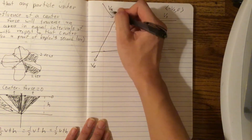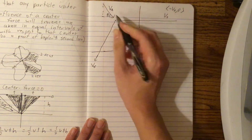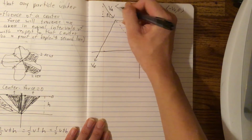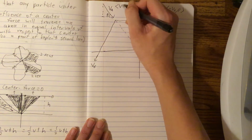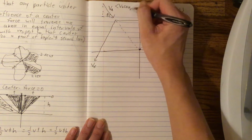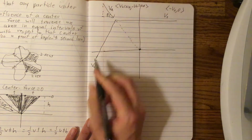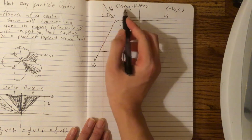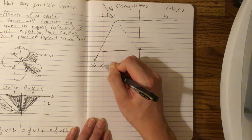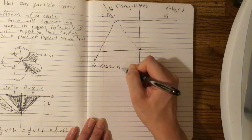And likewise, if we denote this as theta, the components of v_a here would be positive v_a cos theta because it's directed to the right, and negative v_a sin theta because it's directed downwards. And finally, v_f will just be the sum of these two vectors. So this would be v_a cos theta minus v naught, and negative v_a sin theta.